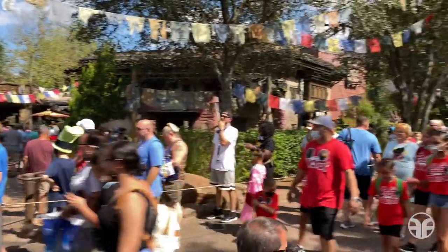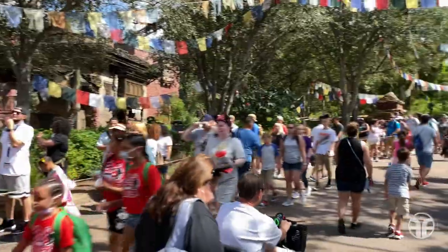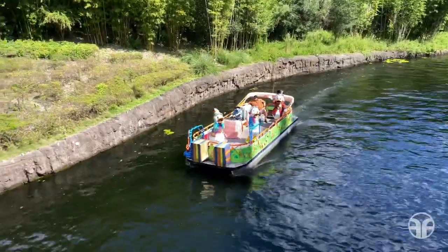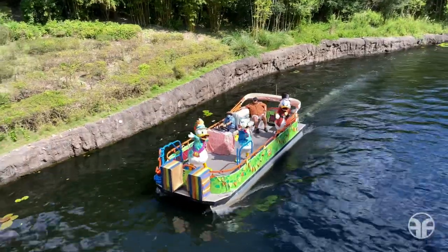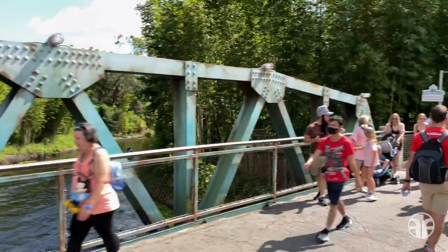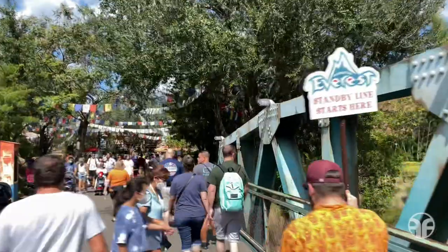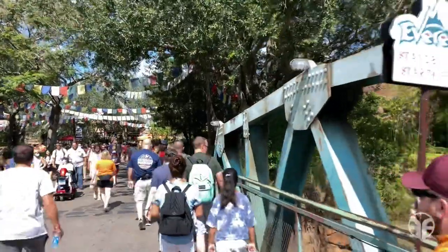Let's locate the end of the line. The Expedition Everest standby line starts way back by this bridge. Let's join the queue.